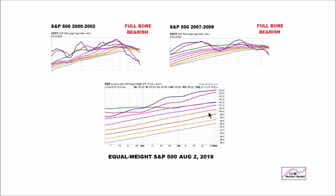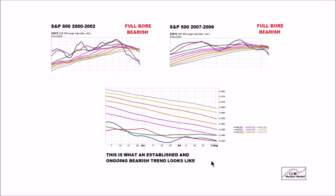ticker symbol RSP. This look here with blue, the fastest moving average on top and all of the slopes up, is not particularly concerning from a probability perspective. This is the type of look that we do want to avoid or we would be concerned about. You can see here, blue, the fastest moving average is almost on the bottom and the slopes are all down. This really doesn't look anything like this, and this looks a lot more like this or this.